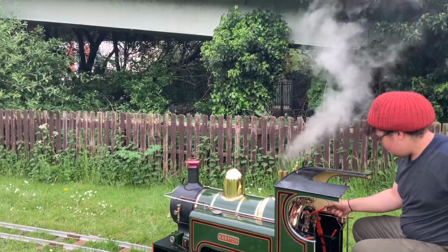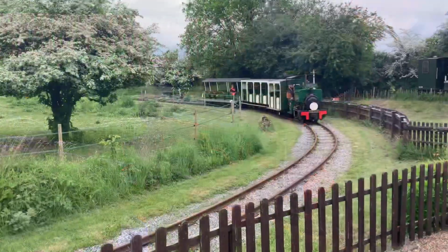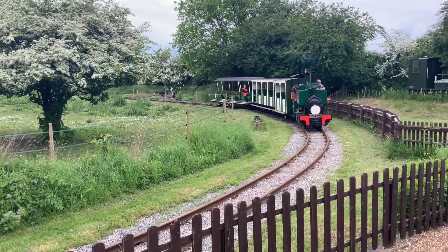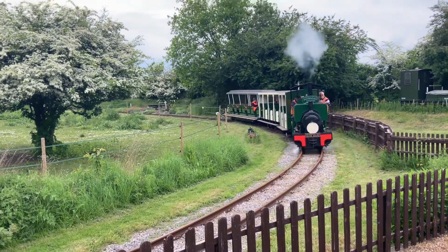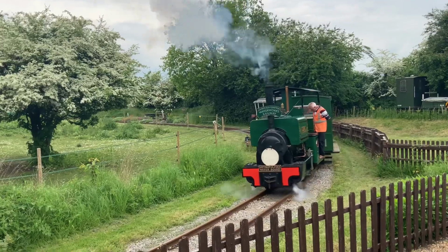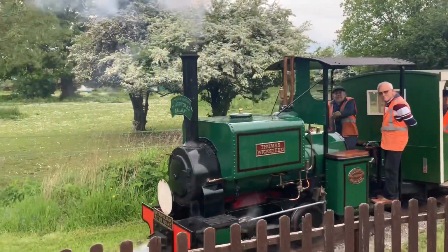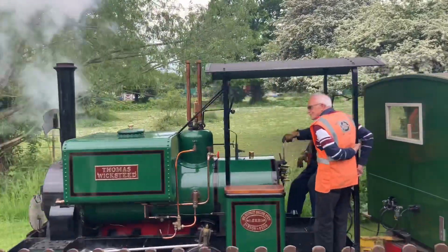Then we heard another steam engine, so off we shot. They were getting ready for their 10th anniversary celebration gala weekend to make sure the engines were in tip-top condition. I was then lucky enough to be asked to go for a ride.